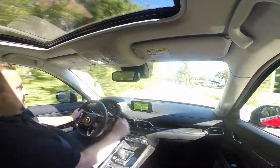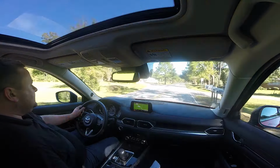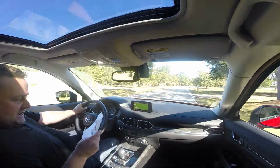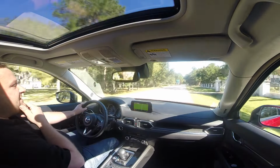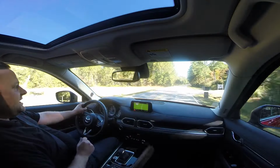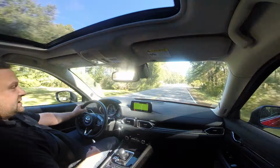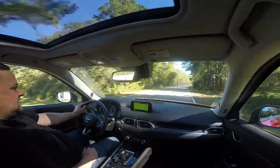As tested with the $600 special paint, this new red that they've got, as well as the Grand Touring Premium package, we come in as tested with delivery charge at $34,060, which truly is great value. Definitely a lot less than you could spend on a CR-V, and about equal to a RAV4 SE with some of the good options. But then again, it is $1,000 less than the Jeep Compass we tested the other week, which is a lot smaller and genuinely not as good of a car.